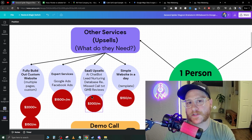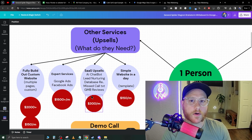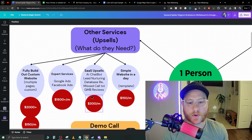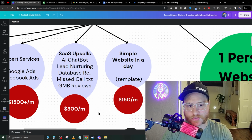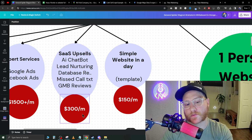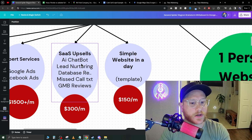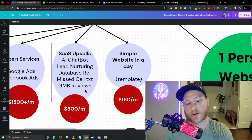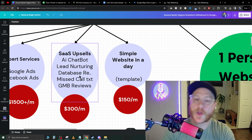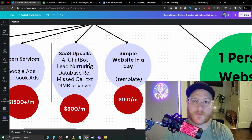So the other services you can go ahead and upsell them really depend on your skill level. For example, if you are very well versed in Go High Level, you can go ahead and sell them SaaS. So for example, SaaS would be like AI chatbots that you could sell for $300 a month. You could do lead nurturing, where you're setting up pipelines and doing email marketing for their inbound leads, making sure they have a Google booking page and all of that good stuff set up. Now, another thing you can charge $300 a month for is database reactivation, where you take their existing client list, plug them into an automation that we have over in Go High Level.